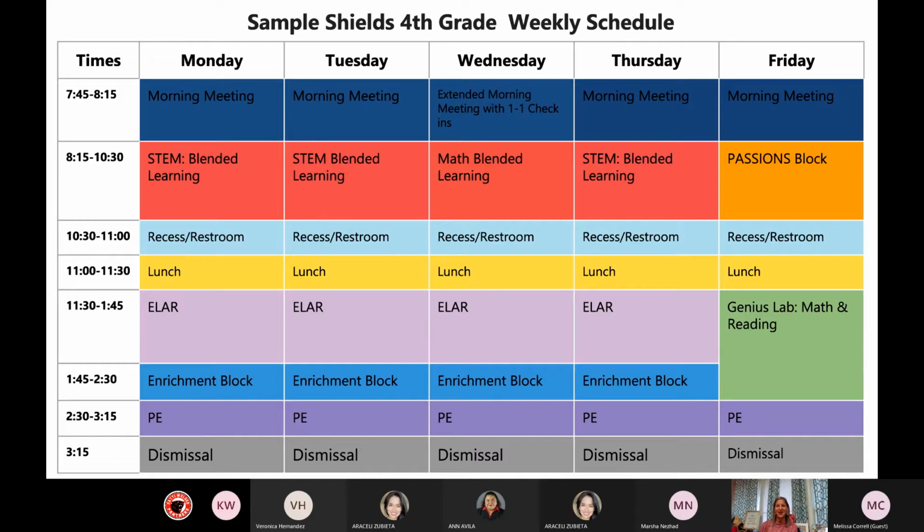Same thing with dance. The Victoria Ballet heard about what we're doing, and they're like, oh, how can we help with this? And so I think the more we can get our teachers and our community involved, it'll be able to help give our students just the more exposure. And that's really what we want for them, more opportunities. And then the Genius Lab for math and reading will really be depending on where our students are. And so it's kind of like if they need enrichment or remediation, that's really going to be a specified time where they're going to get additional stuff.